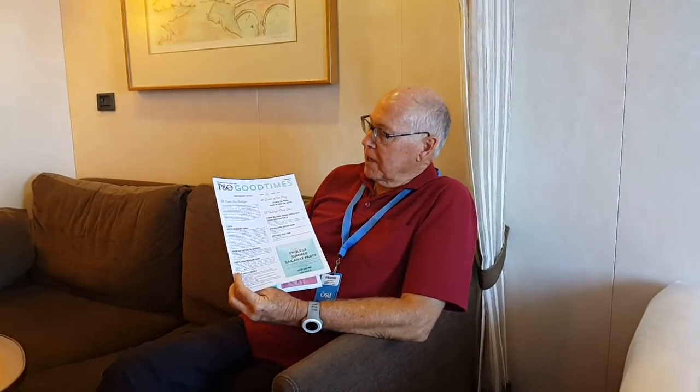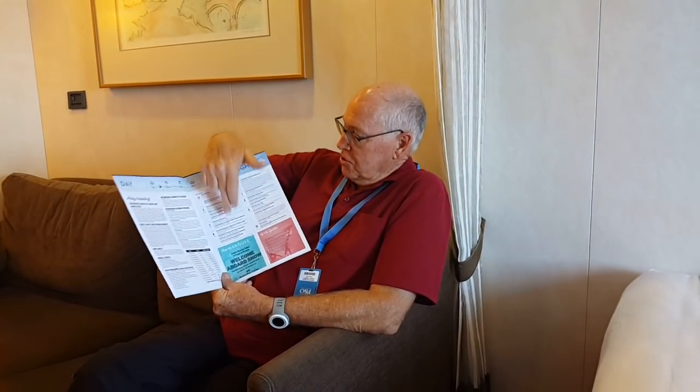And of course, there's plenty to do on the ship. Every day they give you the P&O Good Times, and it lists all the activities that are going on the ship. Today, I was quite interested in the anti-aging party. Oh, maybe that would do me some good. There's music going on, and there's endless activities going on around the ship that you can choose to do or not to do. It's over to you.